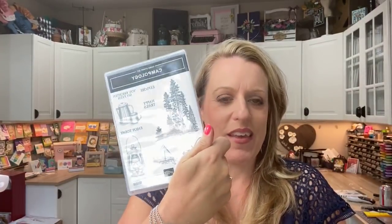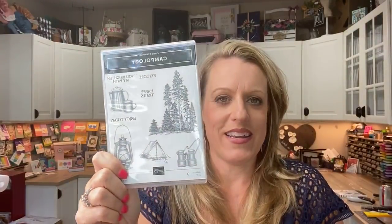I saw some of you say you have this stamp set, you want it. I thought it was perfect because right now it seems like everybody's going camping, right? Nobody can go on vacation, so camping's like the safe alternative. So I thought, let's do this. And I found a really cute treat that made me run home and make something with it. So you guys will just have to wait and see.